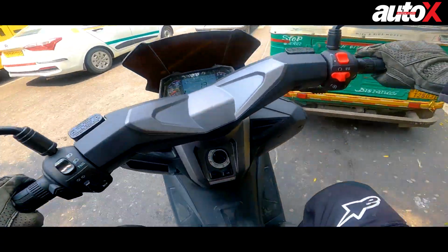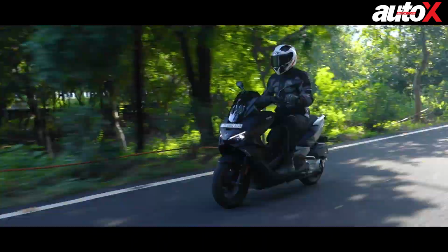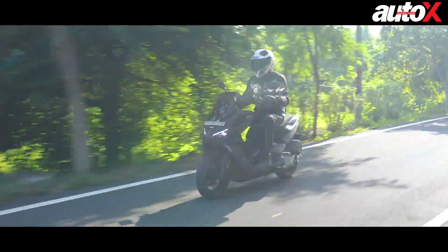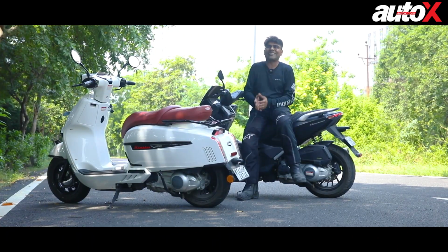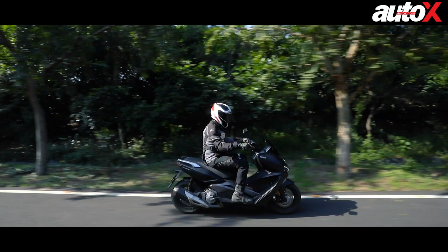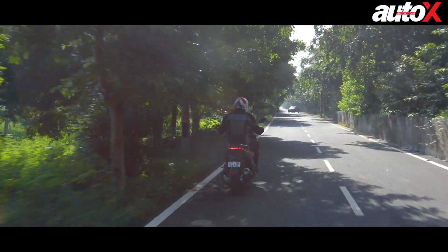You really enjoy riding it because it gives you that motorcycle feeling first of all, and second of all, it's really quick because of that engine. So all these things come together to offer you a riding experience that's sporty while still maintaining the practicality of a scooter. So I think that's a really nice bit.